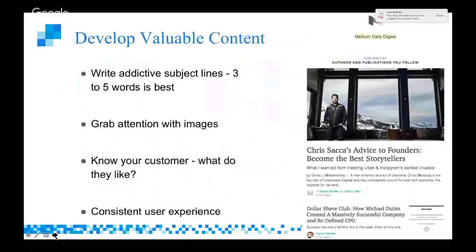And also, one of your biggest strategies that you can think about is developing valuable content. So writing addictive subject lines. Subject lines account for 60% of your open rate, so definitely take them seriously. And then grabbing attention with images and knowing your customer.